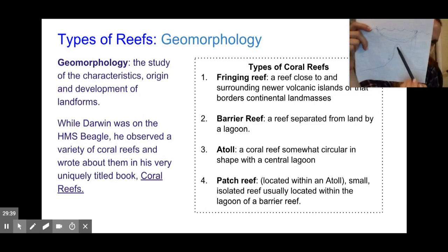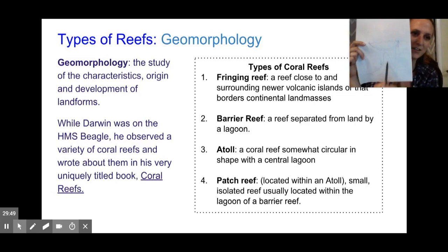It was up here, above the water, beautiful day, and then it sinks. What happens? Where does it go now? Here's going to be our oceanic crust, and then down here is the mantle of the earth. Where does it go?